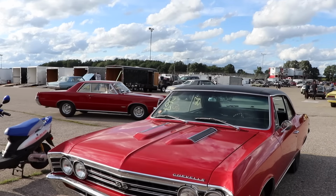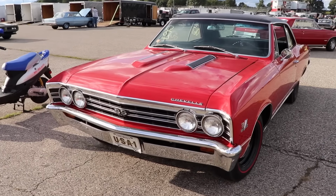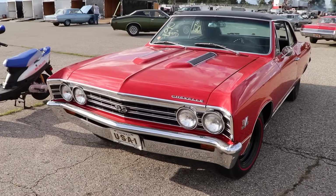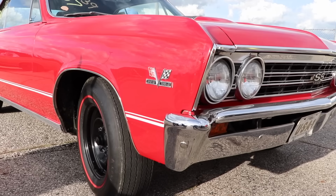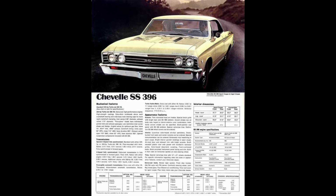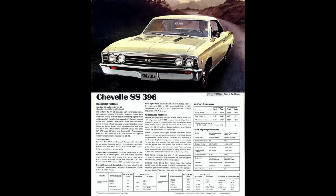And the next question would be, well, how many L78s did they sell in 1967? And it wasn't very many, only 612. And that's probably because Chevrolet removed all of the information about the L78 option from their advertisements and brochures. I mean, take a look at this one. If I zoom in, you'll see they talk about the 325 and the 350 horsepower versions, but there's no mention of the L78. And I don't know why, because this car is awesome.